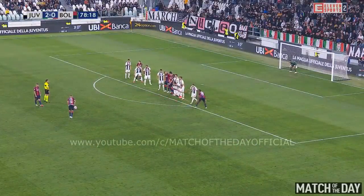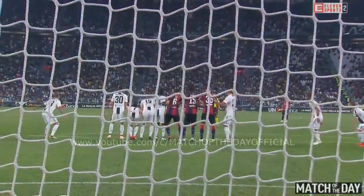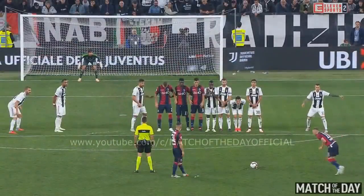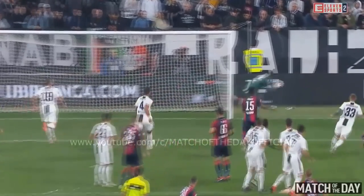Favour the left boot of Krejci. He'll be the one who has a go. So a relatively comfortable save for Perrin. Just didn't quite get the power. Accuracy was good, just a little bit more needed. Just allowed Perrin to come across, use his footwork.